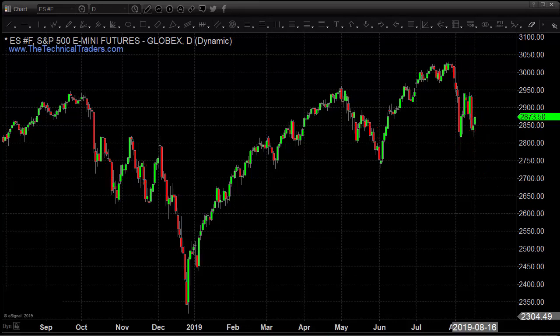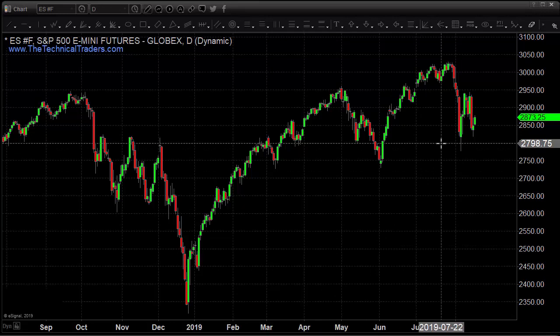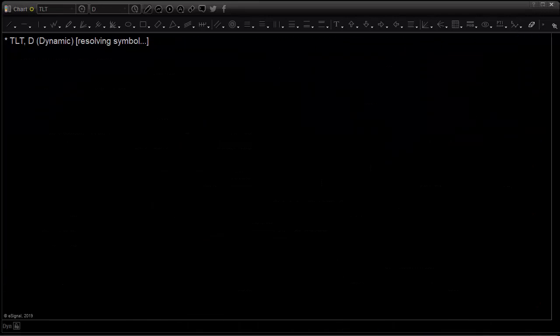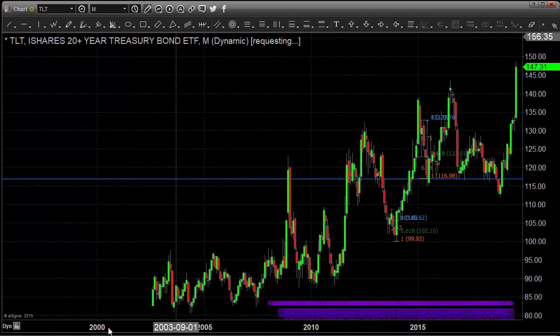And if that happens, we should see the safe havens continue to hold their ground. But things are starting to get a little long in the teeth in terms of the safe havens. They're starting to hit some of our first targets. And let's just take a look at the TLT. Let's go to the monthly chart.